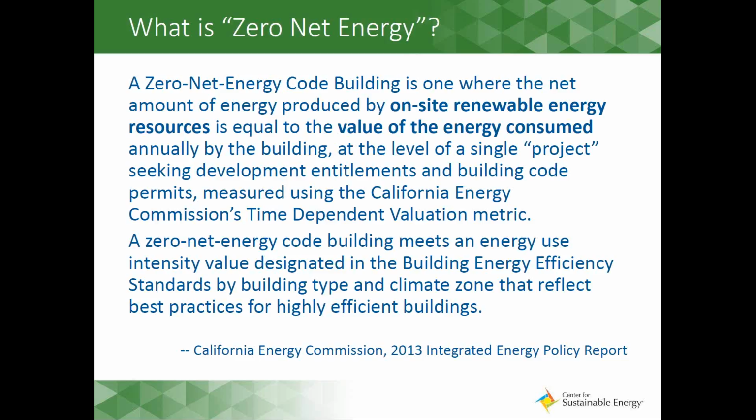building very different from an actual Z&E building once it's occupied and in operation. You'll also note that a building does not need to be all electric to meet this definition. Natural gas and propane are accounted for in the time-dependent variable calculation for energy use. I should also note that the Energy Commission is currently exploring the possibility of allowing for community renewable energy to substitute for on-site renewable energy for buildings that can't accommodate on-site renewables.